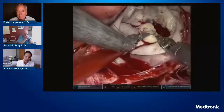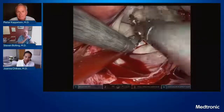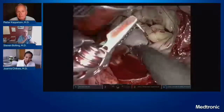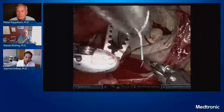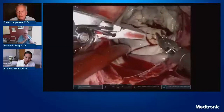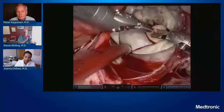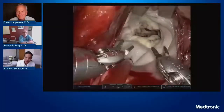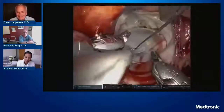And you can see how smooth that edge of that leaflet coaptation zone is going to be once that's tied. And genuinely, I think that makes far more difference to the freedom from any residual MR than I realized when I started out. I used to just kind of smack it together, like a sandwich, bunch of interrupters, but it really does make a difference. You can get that nice and smooth.